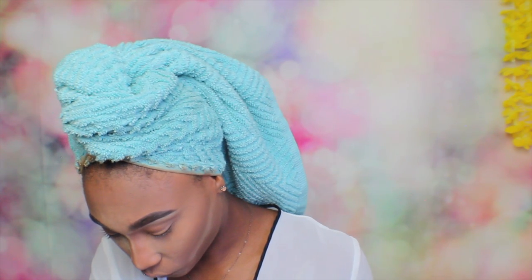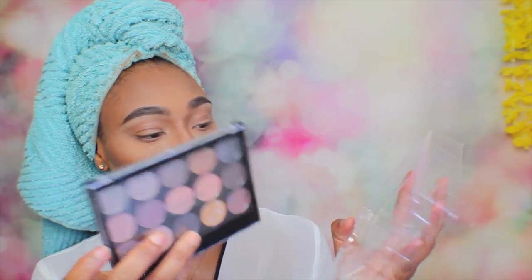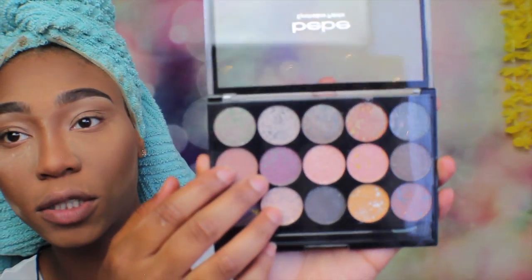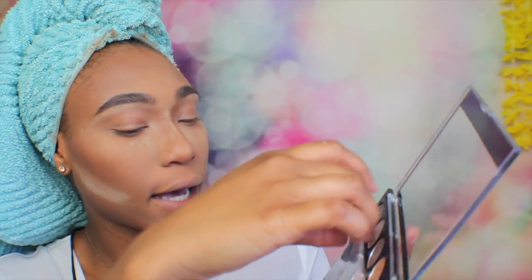So this is the Bebe Metallic Eyeshadow Palette, and I got it for $11. So that's not bad. And it looks really pretty. This is the packaging. I just took it out of this pretty metallic box, and it's in the plastic. There are 15 shades in here, and each of them has this weird but also pretty kind of rock look in them, where it looks like, I don't know how to explain it.